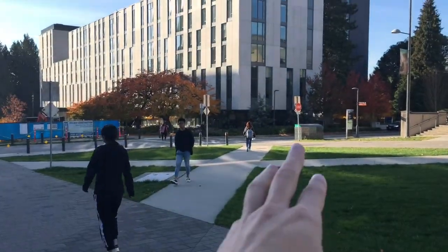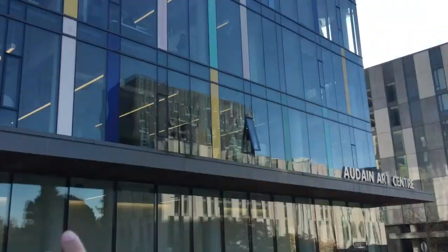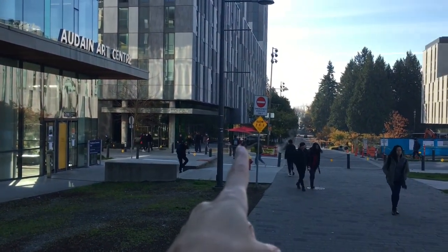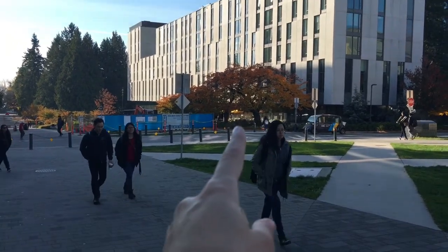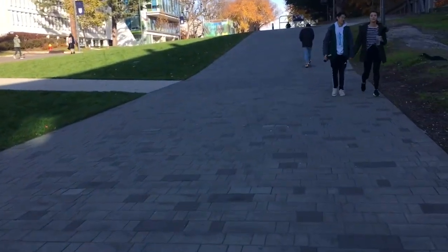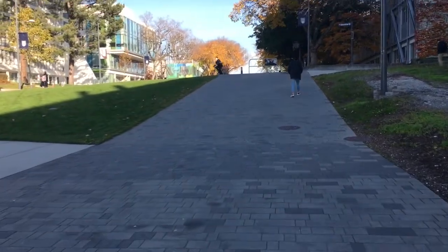Right here, this is Ponderosa. This is another residence. So this building, and this one here, they're all part of the same residence. Where those red umbrellas are is a nice little pizza place that I go to. Where those yellow umbrellas are is another place that I usually get breakfast. And I'll come along and walk up this stretch of pathway along here.